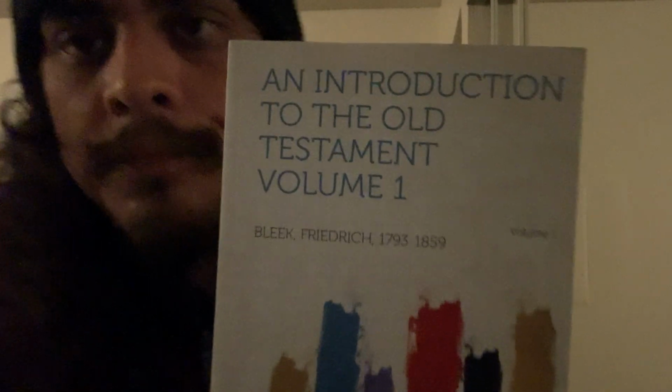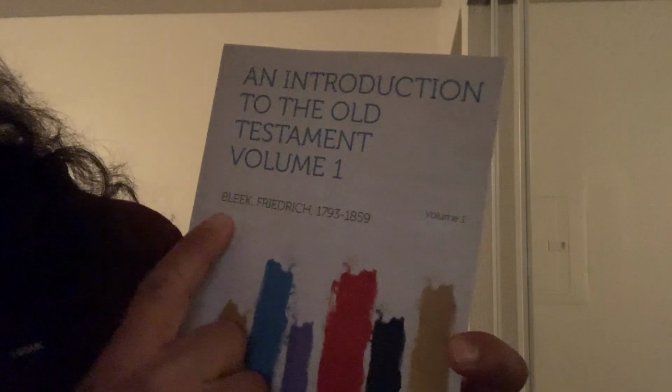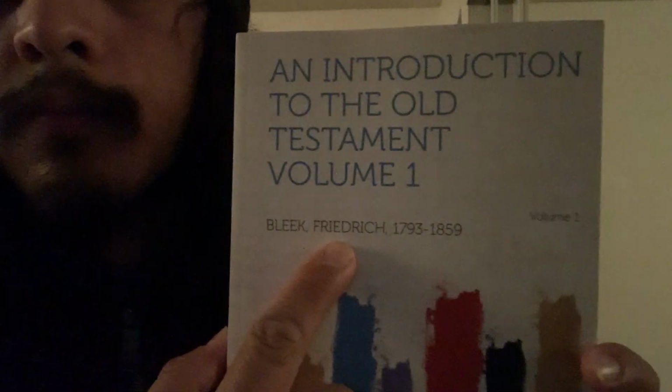In fact, one of the books in here that is recommended to get is An Introduction to the Old Testament by Bleek, Friedrich. And this is biblical knowledge from 1793 to 1859. So this is stuff we probably won't know. There's a lot of stuff in here that is Old Testament history that we are not familiar with anymore. So that was one of the books that the Moses Scroll recommended.